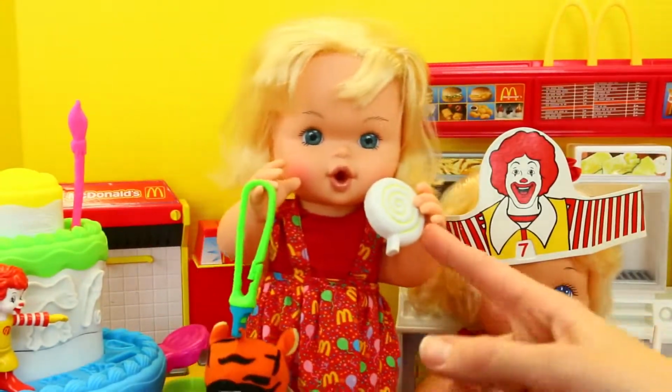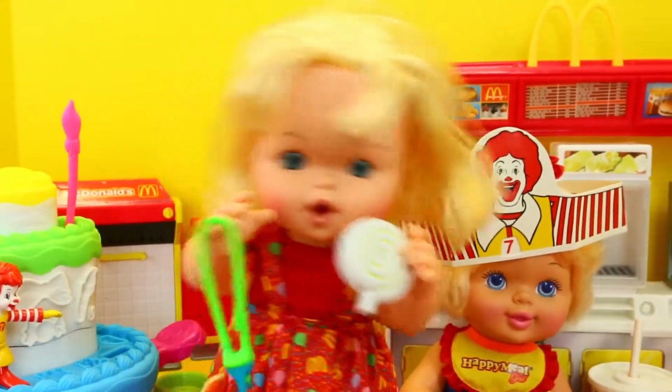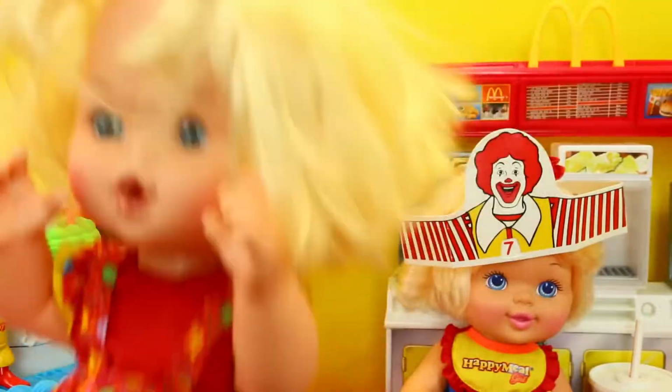It's funny, this doll looks angry. Yeah, she does. She's kind of like, where's my kid? Where's my kid? She's like our new Lucy doll.